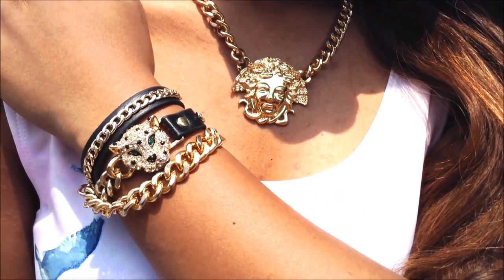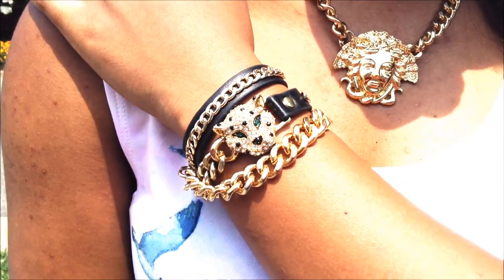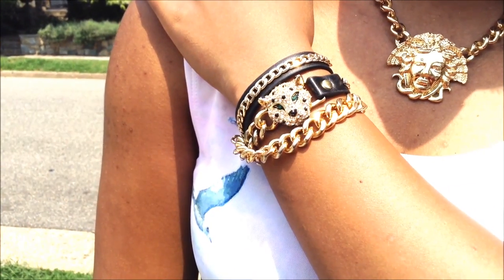Gold line necklace from Cindyland and my bracelet from To Be Dazzle Jewelry.